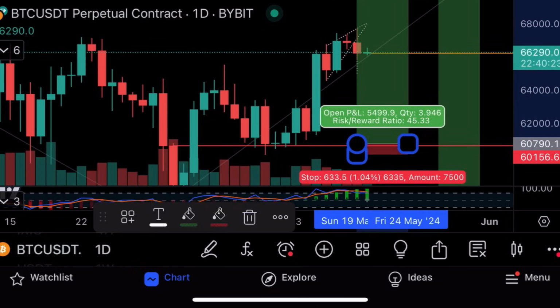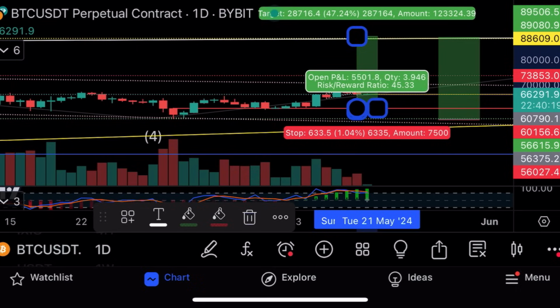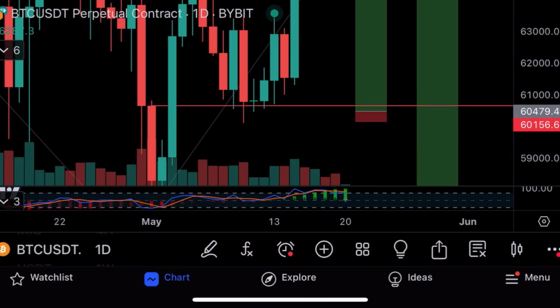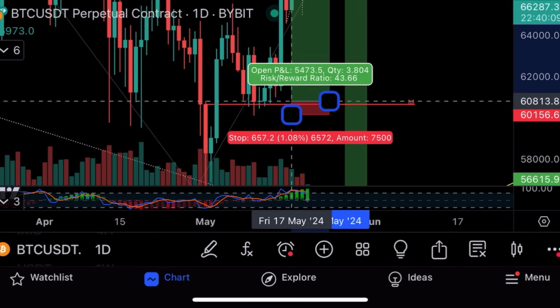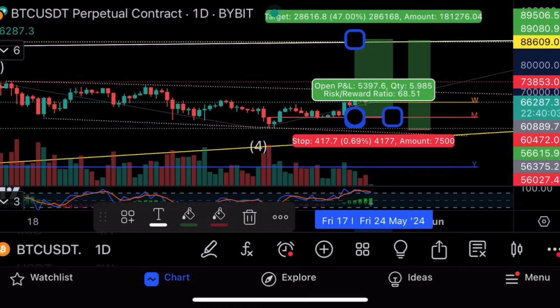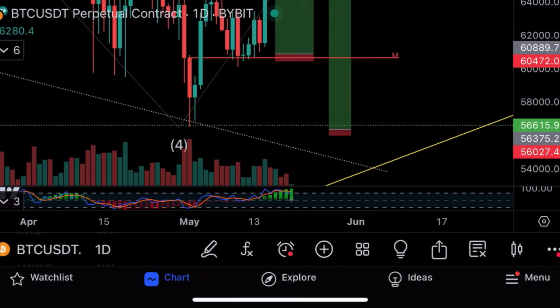60,700 trade open, 60,156 stop loss, and take profit 88k, risk to reward 45 times, risking $417 to make $28,600 per Bitcoin with no leverage. 10x leverage would be $280,000. That's the riskier trade of 60,000.